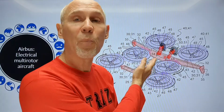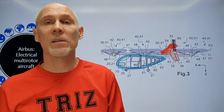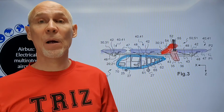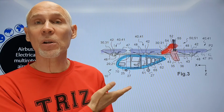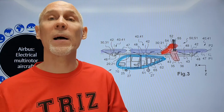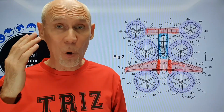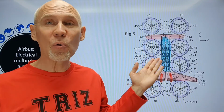The cabin is placed under the wings, and the batteries will be placed there because inventors propose that aircraft will be fully electrical or hybrid. But in this version, it looks like the plane will transport only very few passengers. That's why inventors proposed slight elongation of the plane, so it can take more passengers. Here they added two more engines installed vertically.